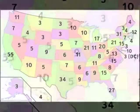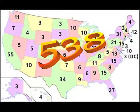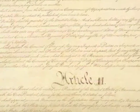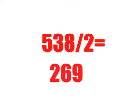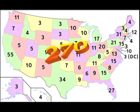When the electors from each state are added together, a total of 538 electors are the only ones whose votes really matter. So how many votes does a candidate need to be elected president? The Constitution says that the candidate needs more than half of the 538 votes. Now, half would be 269, but the candidate needs more than half. Therefore, 270 is the number of electors' votes that a person needs to become president of the United States.